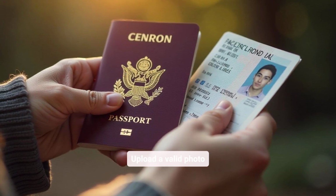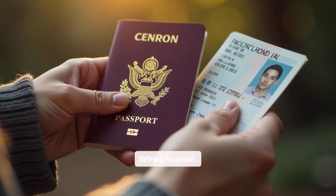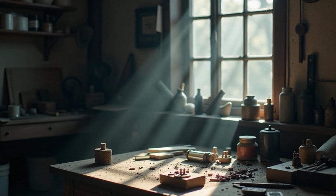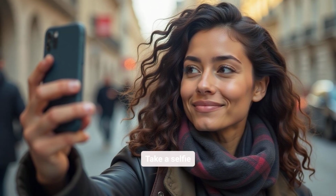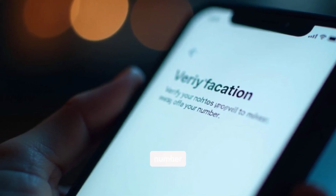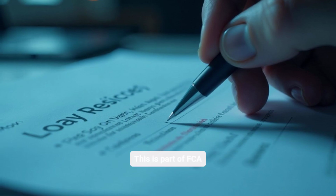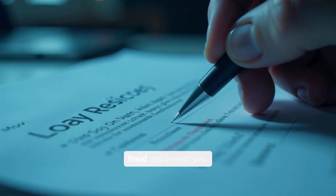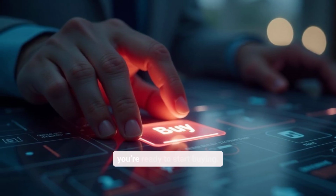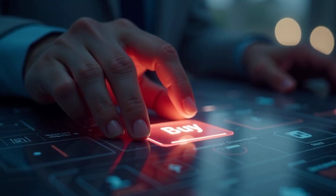Upload a valid photo ID, passport or UK driving license. You may also need to take a selfie. Verify your phone number. This is part of FCA compliance. It helps stop fraud and protect you. Once verified, you're ready to start buying.